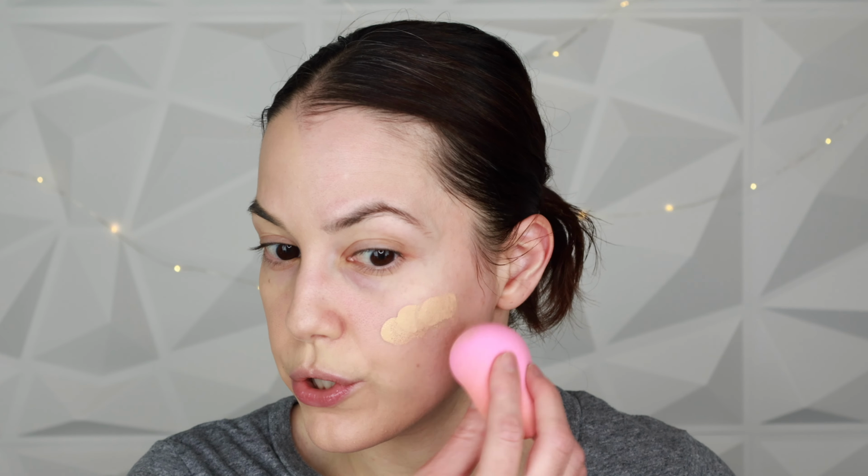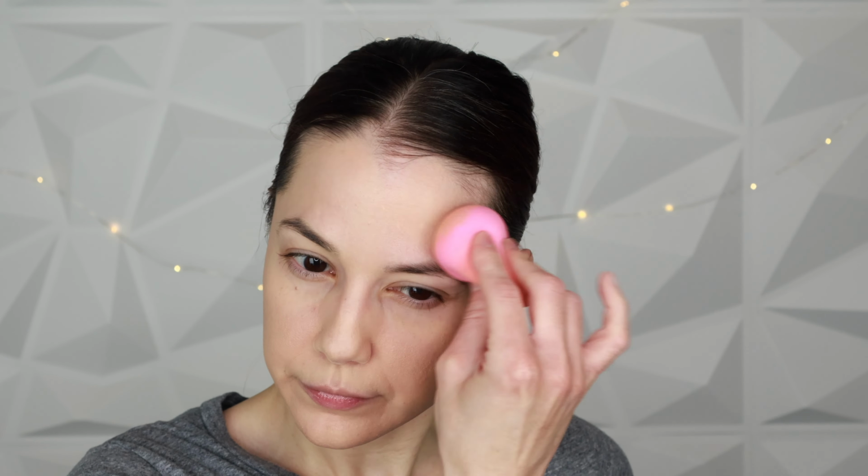I'm gonna take the underside of my Beauty Blender and use that as my application method on this half of my face and see what the coverage is like with that. Going for a little bit more.